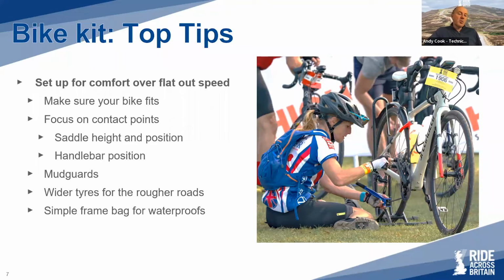We've already touched upon wider tyres. We're making it sound like we're taking part in a gravel ride across rough tracks. That's not the case at all, but there are some little lanes that we use which are far, far less well surfaced than some of the big major roads. So I think the point to make here is that we use all sorts of types of tarmac and roads, and some are less well maintained. Let's leave it at that.